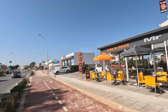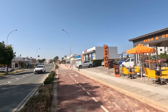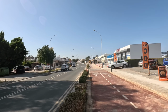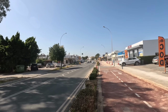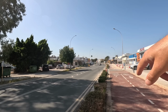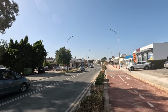So let me show you whereabouts it is for our new viewers who are not familiar with this area. We're on the main road at Protaras. There's the traffic lights, and if you turn right at the Sphinx bar at the traffic lights, you'll find the main road where most of the restaurants and bars are. A few weeks ago we did a little video of this main road, so look out for the video. Don't miss out on the restaurants and the bars down along this main road.